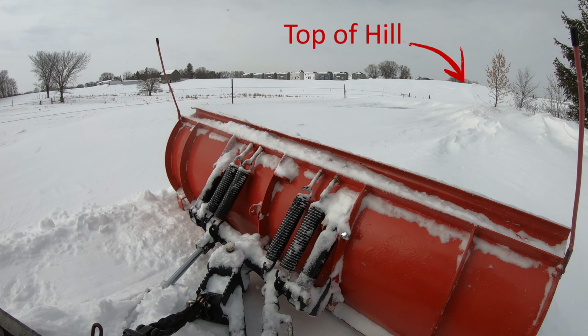House to the corner is the easy part. Now we need to make it to the top of the hill. This is where things get interesting.